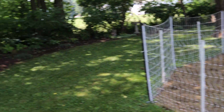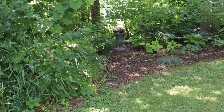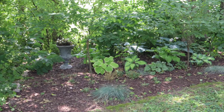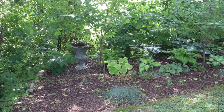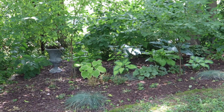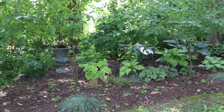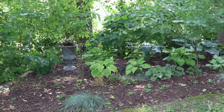Okay, this is going to lead us into the west side shade garden. And this area is looking really nice. It's really grown in a lot. I don't know how well you can see it. It's probably not the ideal time of day to be filming, but yeah, everything is just looking really, really pretty.